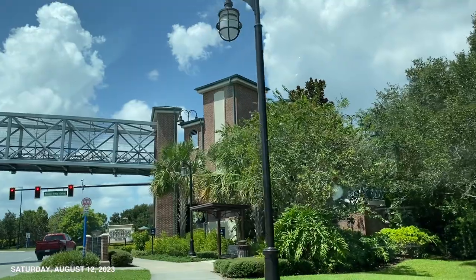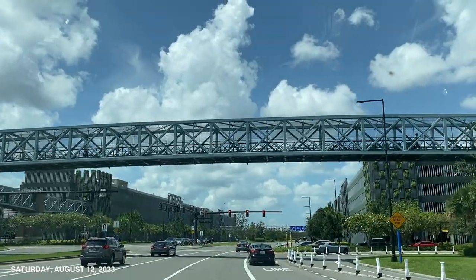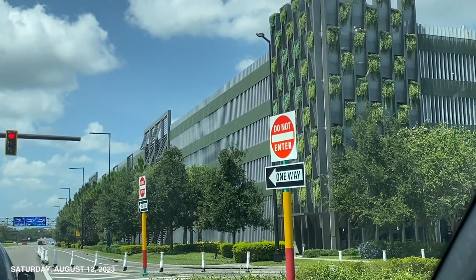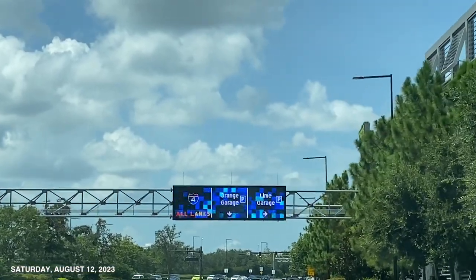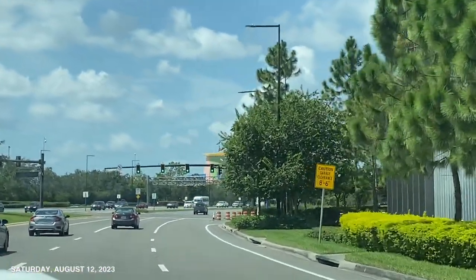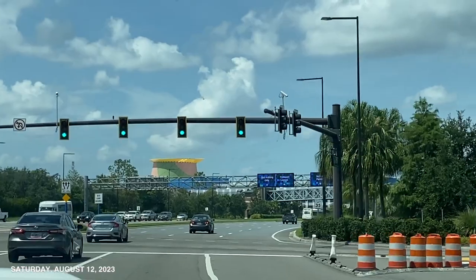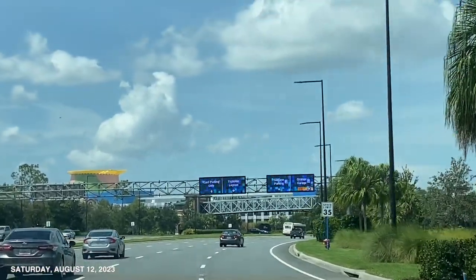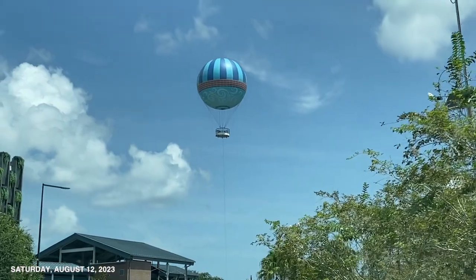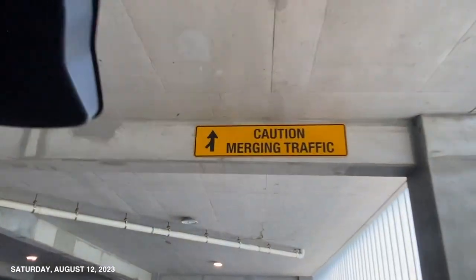Next, we drove to Disney Springs. When we drive to Disney Springs, we like to park at the Orange Garage, which is very convenient for us. The Orange Garage parking lot takes you directly to the elevator and directly to Disney Springs, which, in our opinion, is quicker than the other garages. Disney Springs also has a variety of other parking lots: Lime parking garage, Grapefruit parking garage, Lemon parking garage, Orange parking garage, and also Watermelon and Mango parking lots. We prefer to drive into the Orange parking garage since it takes us directly to the elevator down to Disney Springs.